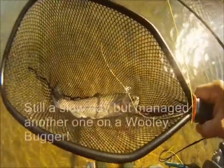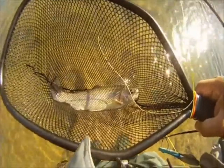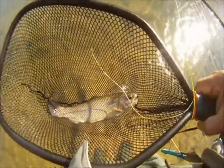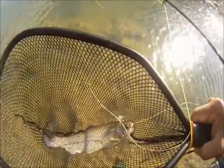Alright, here's trout number two. Took us a while. Trying all kinds of stuff, but went back to the Woolly Bugger and they went for it. Alrighty, we'll keep going.